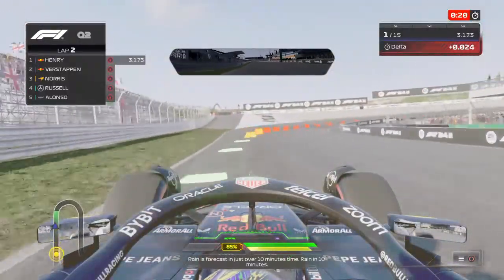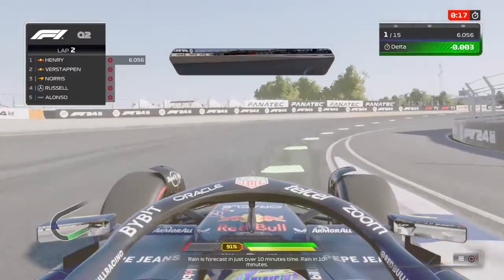Let's see where rain is forecast. In just over 10 minutes' time. Rain in 10 minutes.